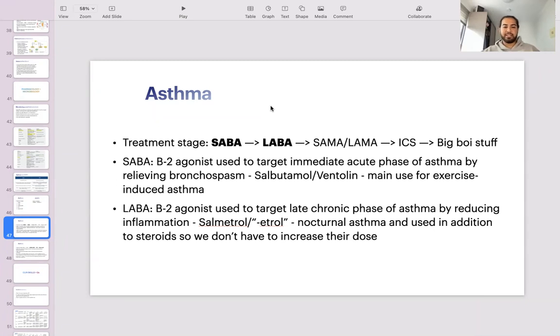The next one is your LABA, or long-acting beta agonist, used to target the late chronic phase of asthma by trying to reduce inflammation. Salmeterol, or anything that ends in eterol, is usually a LABA, and it's used for nocturnal asthma and in addition to steroids, so you don't have to give too much steroid, because steroids have tons and tons of side effects, which LABAs don't have as much in comparison.